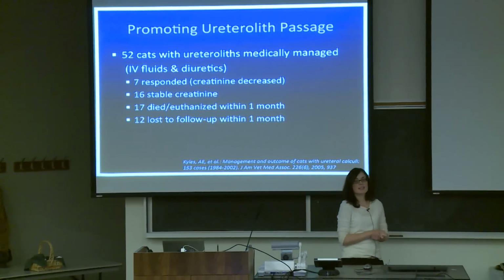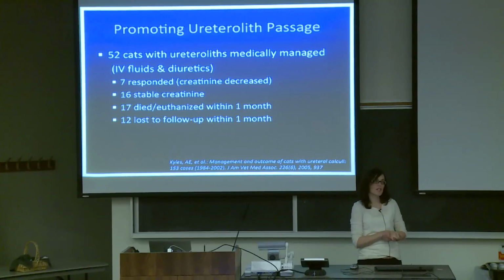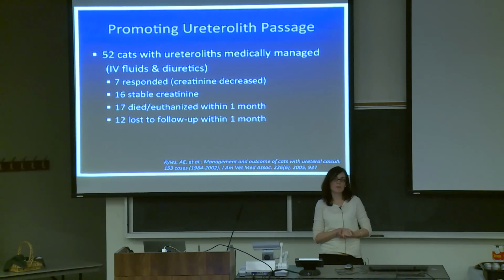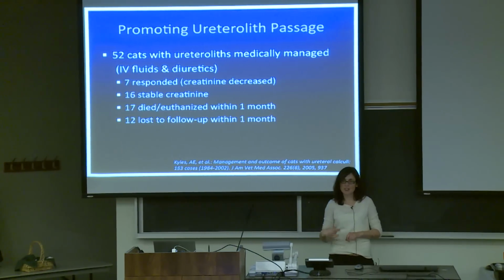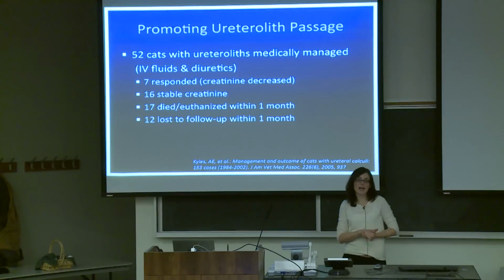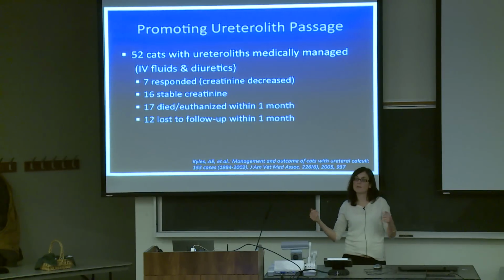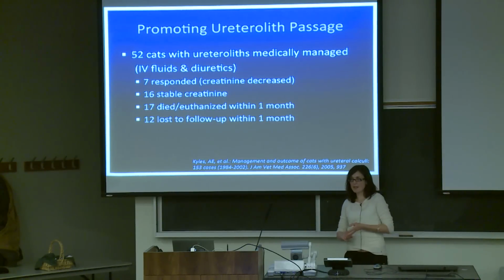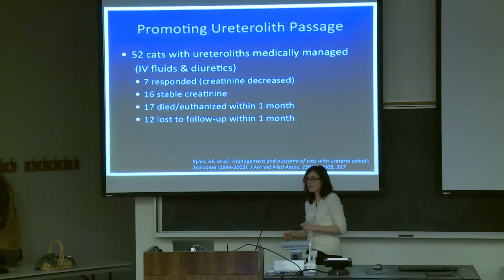So as far as how good we are with promoting ureterolith passage, no one really knows because there are very few studies reporting the success rates of passing these ureteroliths. There's one study from several years ago that looked at many cats that either went to surgery or were medically managed for ureteroliths. And 52 of those cats were only medically managed in that retrospective study. Medical management for this study included IV fluids and diuretics. So we're not getting into the phenoxybenzamine or the amitriptyline in these cases.